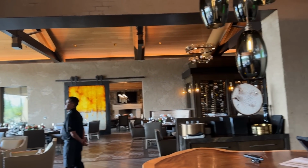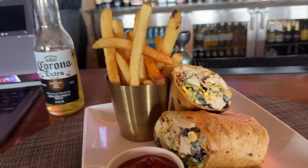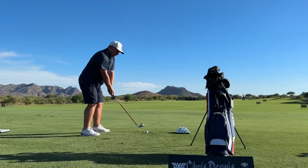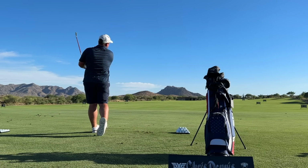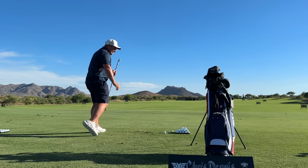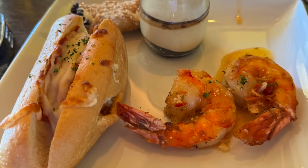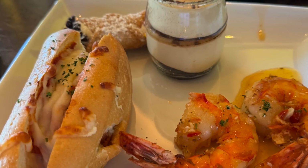So after an amazing look round PXG HQ, it was back to Scottsdale National for a little bit of work and, you guessed it, lunch. The food was incredible. We then got to go and hit some golf balls and have a little bit of a loose, and it was really, really enjoyable experience. I love hitting golf balls. It's an absolute machine. I will never ever tire of a really good range, as you can see. Followed by more food.